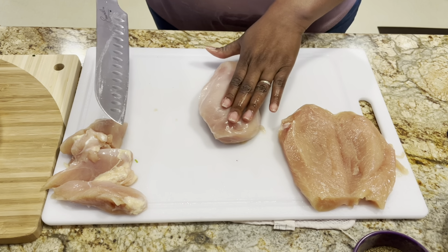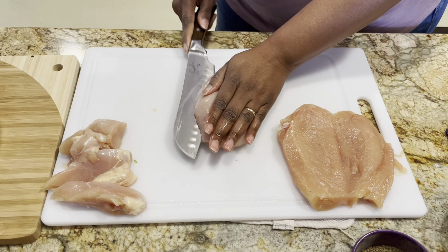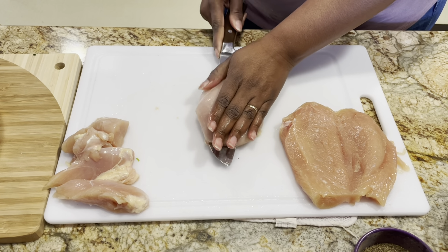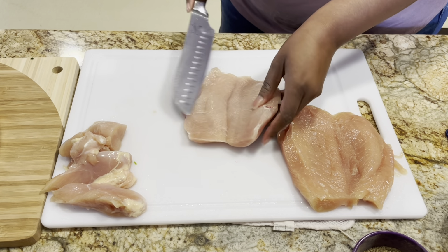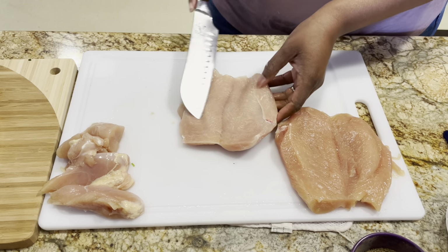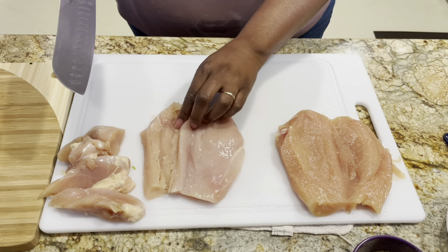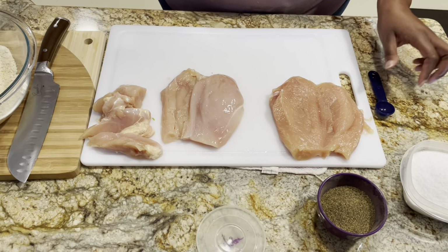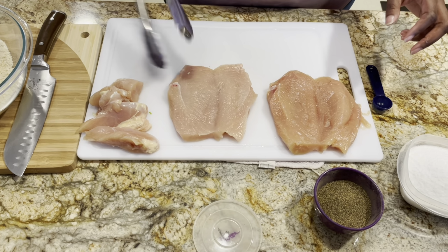So we have that. So here's our other one. Again, just take your knife. Open it up. Make sure it has just about even thickness on both sides. See? Easy. So we've opened up the chicken breast, and you want to make it so that you can fold it. So we'll flip that back over like that.